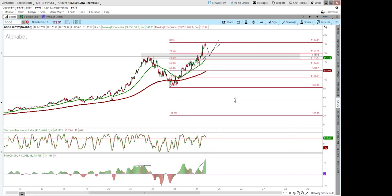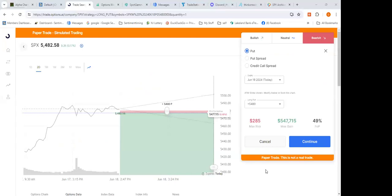Any other tickers? Let me do this. Okay. So I'll show you what they're looking at. Oh, hang on. Did I share it? I did. Okay, all right. So let's just see what the options is playing out with Google real quick.